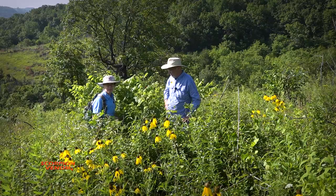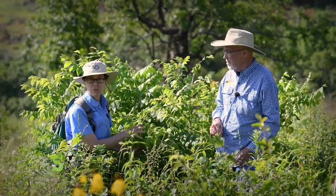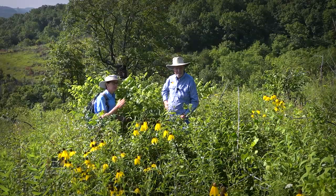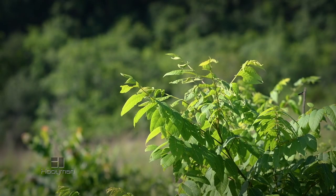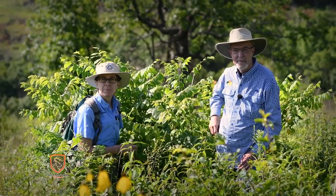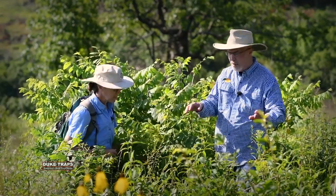This is smooth sumac. We have three species of sumac here in Missouri. We have smooth sumac, winged sumac, which looks real similar to this but has little wings between its leaves, and aromatic sumac, which looks more like poison ivy than it does like either of these two shrubs. Smooth sumac and winged sumac can become problematic species. They're native, they belong in the landscape, but sometimes they become excessively overabundant in our landscape. They shade out the more preferred vegetation.